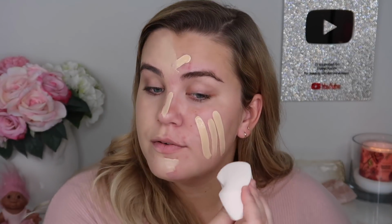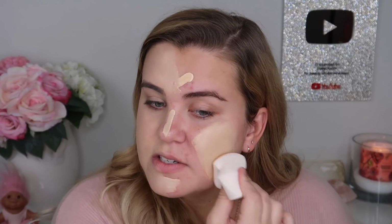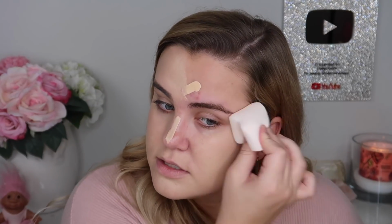It seems to be very porous, like the holes in the sponge are very large compared to the Morphe or any sponge that I've really used, as a matter of fact. So I'm not sure how that will affect the texture that it leaves behind on my skin. But it is a quite unique shape. It kind of looks like a dreidel, I think is how it's pronounced. That's what it reminds me of. But it seems to be blending out similarly on both sides.